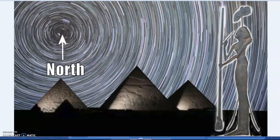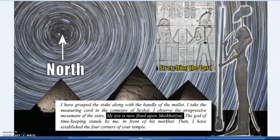As a general rule, with very few exceptions, probably no real exceptions, all pyramids are aligned to the north. So the three main famous pyramids, all their entrances are on the north side. This is essentially a constant. Now there are a couple of exceptions, we'll get to those, but the importance of aligning to the north and how you would do that relates to the stretching the cord ceremony.